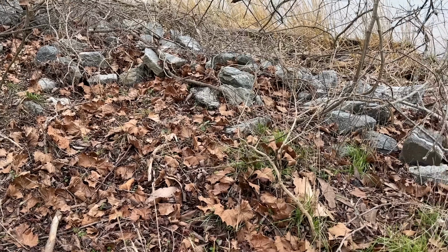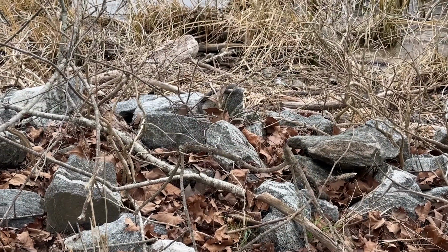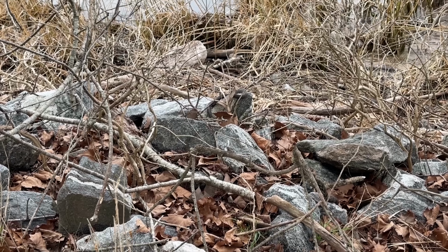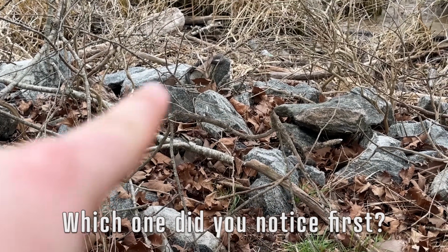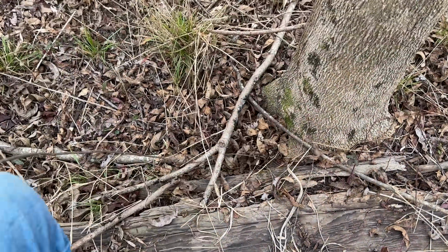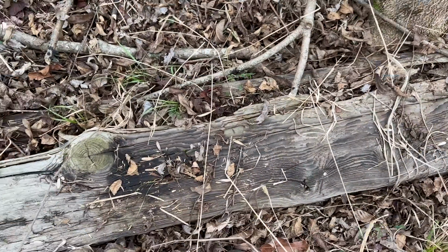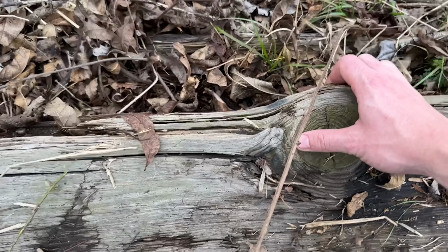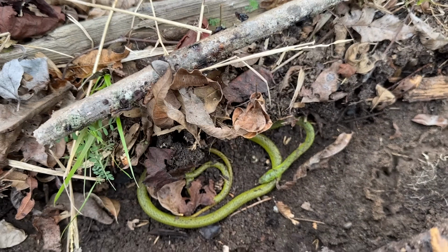All right, I see at least one snake right here. It's another brown water. I just realized I'm actually looking at 2 brown waters. There's one right there and there. I think I might have flipped rough green snakes under this one before. Can't remember for sure. Well, there's one right there. So I would assume so.